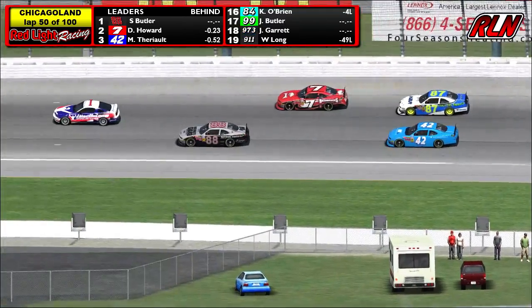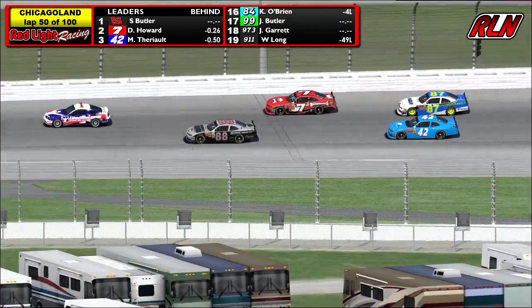So drivers looks like outside. Go ahead. I was gonna say lights are out on the pace car. They should be coming back right here. Yes, sir.